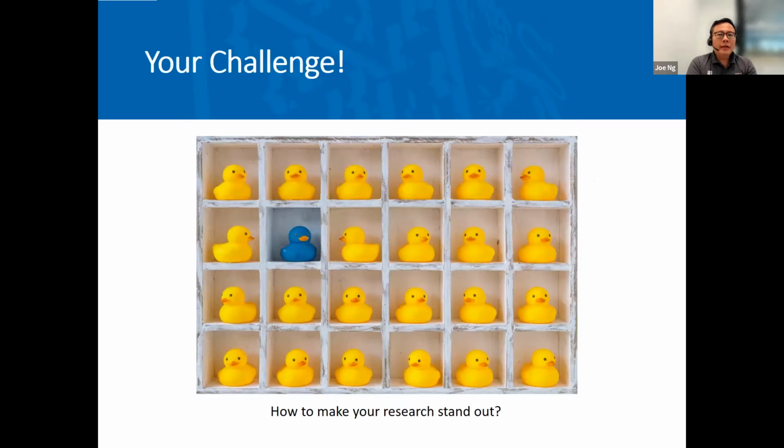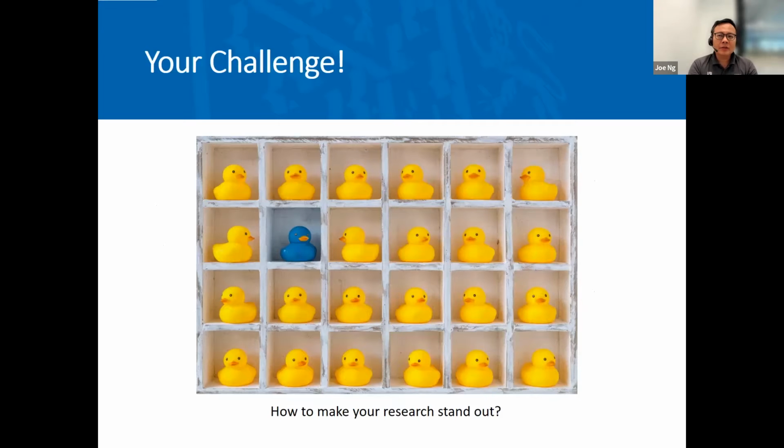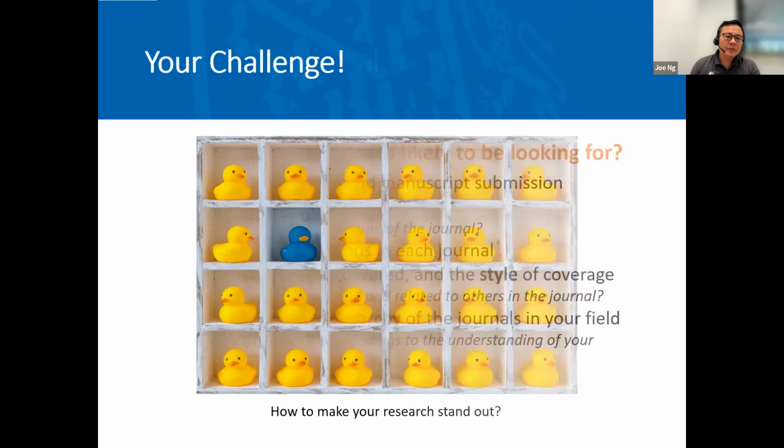So this is the background of competition among researchers like yourself trying to get published in a high impact journal. The challenge is that you need to make your research stand out among all the rest to ensure that you can get published in a good journal, and of course get tenure or get promoted.